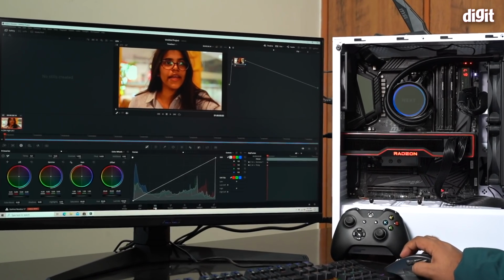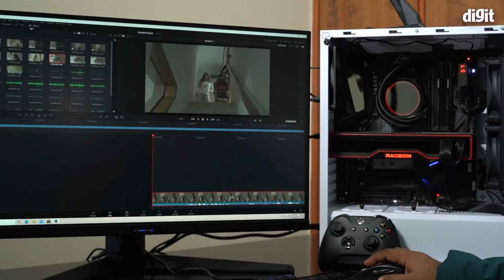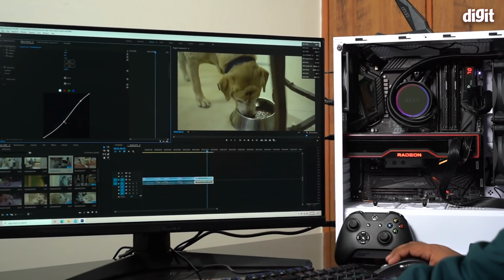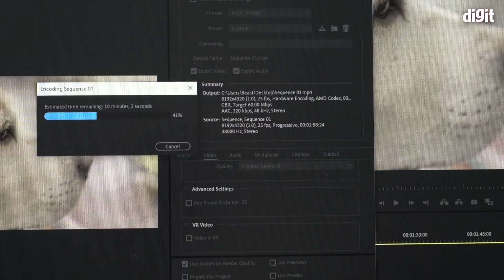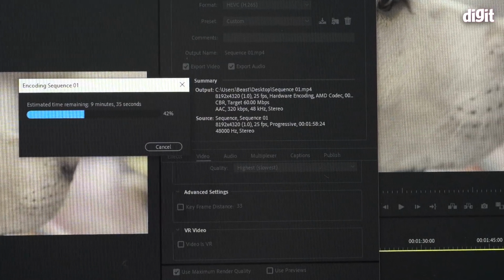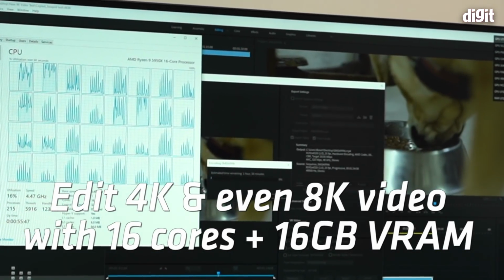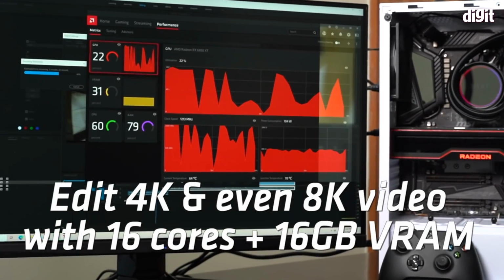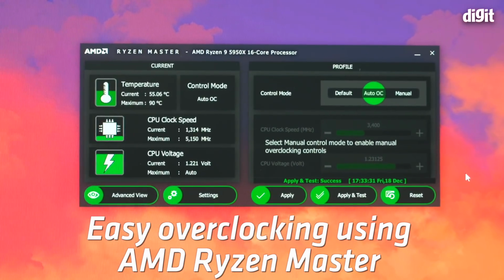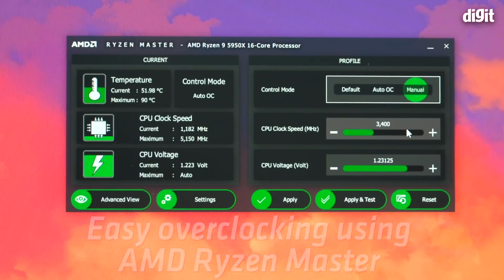For those dabbling in video, whether you're using Premiere Pro or DaVinci Resolve, this all AMD rig is going to speed up your workflow like never before. Not only can you start cutting and grading 4K and even 8K video, but render times will be blazing fast thanks to the AMD Ryzen 9 5950X's fast clock speeds across all 16 of its cores, combined with the 16GB VRAM on the Radeon 6800 XT. If that wasn't good enough, use AMD's Ryzen Master tool to overclock the CPU for even better performance.